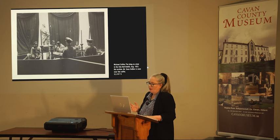This is another image that is probably better known. It shows Michael Collins lying in state in City Hall in August 1922, and his brother is visibly moved there, you can see. But it's a much more formal image in some ways, and it's sort of been elevated. It's got the same trappings and the same concept, but now this is purely for public consumption. It's open to everybody.